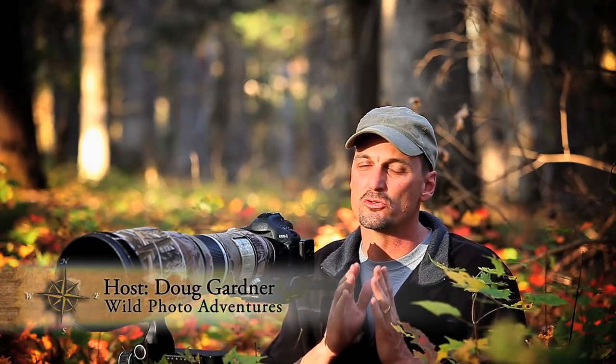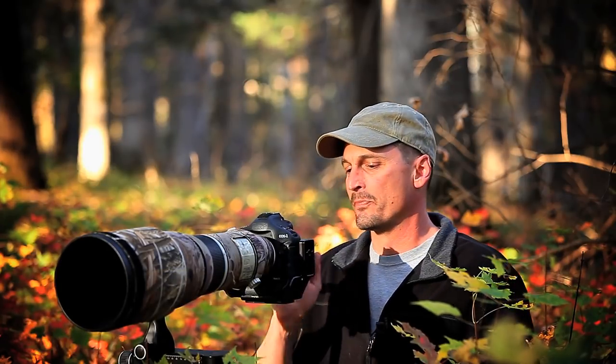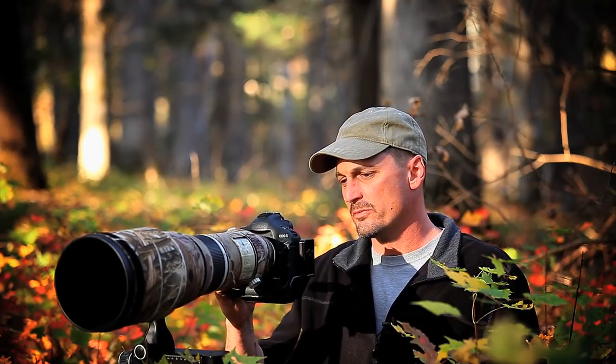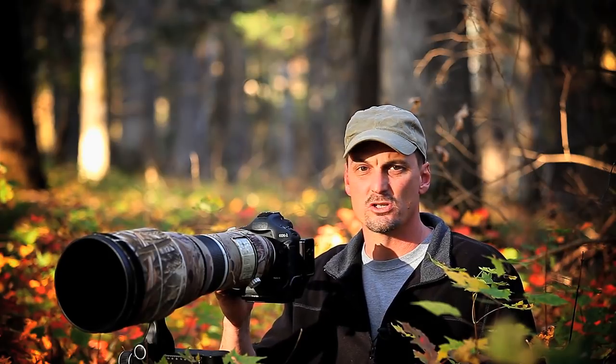Remember, we chose 30 frames a second as our frame rate, so our shutter speed is going to be 1/60th of a second. We're going to set that, and you'll think to yourself, well, that's going to give me blurry images because 1/60th of a second is pretty slow.